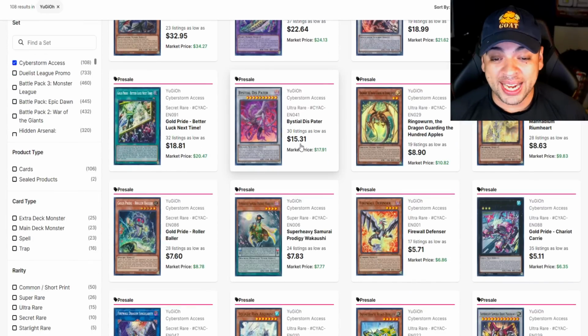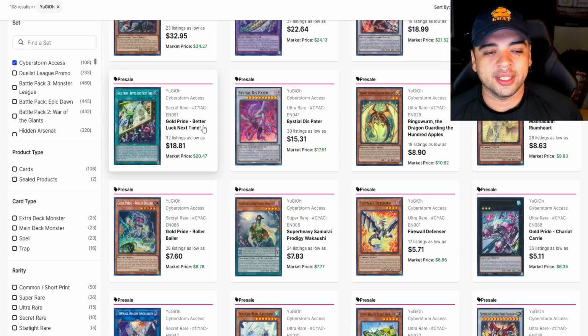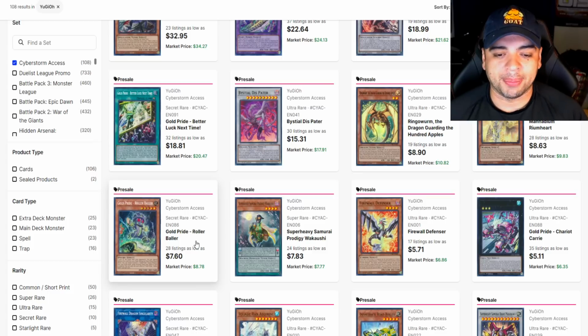Bishop Dissipator is a $15 card. Bro, that's overpriced in my opinion. Gold Pride, better luck next time. I don't know if Gold Pride's gonna be good or not. I always crap on Gold Pride because I think it's a goofy archetype. I don't really like it. But yeah, Gold Pride, a roller, baller, it just looks goofy. I'm not a big fan of it. This should be worth like a nickel each at best, and you're overpaying by 10 cents.